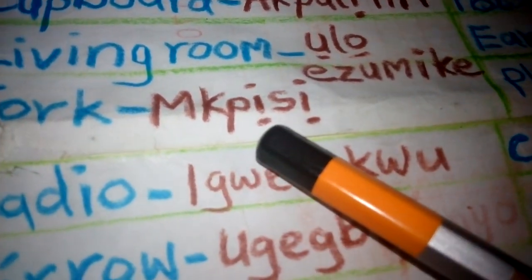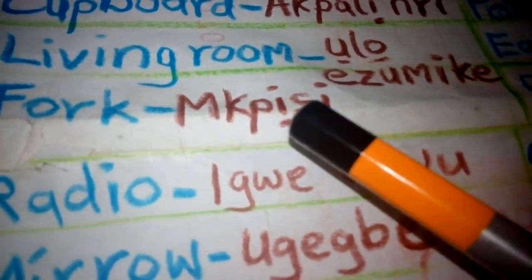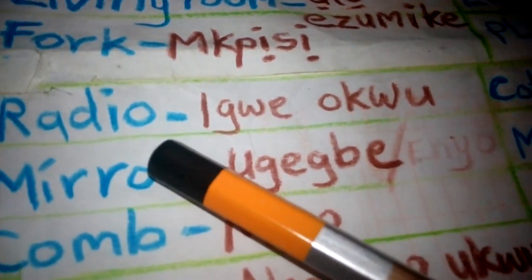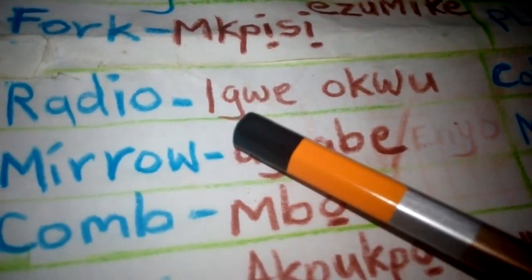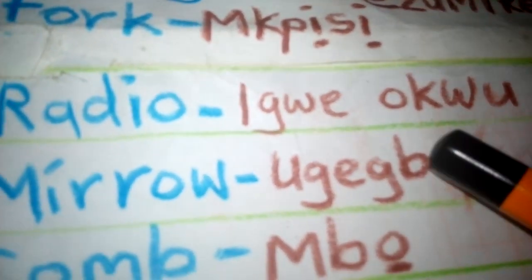Fork, mbisi. Fork for eating, mbisi. Radio, iwe oku.